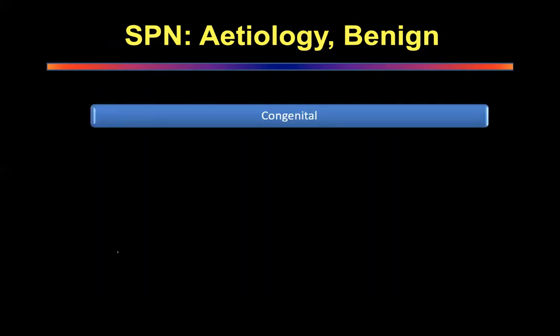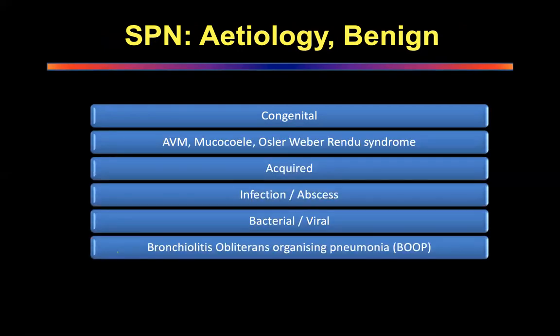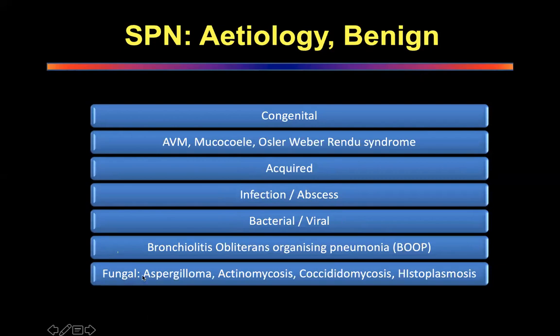The other benign etiologies can be bacterial. So it can be infection with an abscess, which can be due to bacterial infection, can be secondary to BOOP, can be secondary to a fungal infection like aspergilloma, actinomycosis, coccidioidomycosis, histoplasmosis.